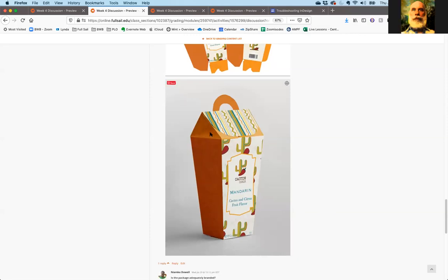She picked up the flavor cues really well with Mandarin. So yeah, just experiment a little bit more and see if some photography with the vector would complement each other well and let people recognize it more immediately.